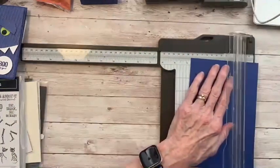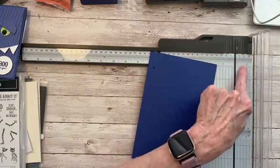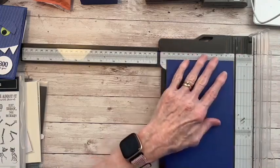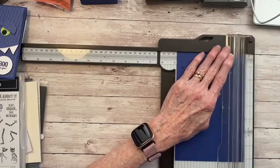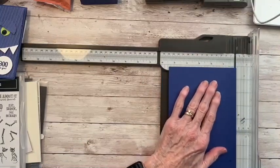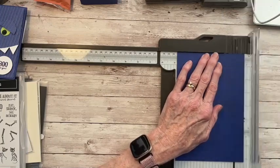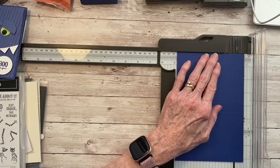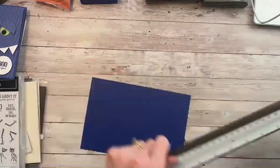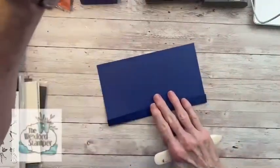Now I'm going to go ahead and turn it on the short side, and we're going to score at 3/4 from both ends. So I'm going to use the scoring measurements on the right side of the channel here and go to 3/4, score. Then I'm going to turn it all the way to the other side so that the short side is at the top, and do 3/4 again. Let me check that real quick, make sure I'm getting it at the right spot. Yep, 3/4. So 3/4 from both sides. Okay, very good. That's all our scoring for this. I'm going to go ahead and grab my bone folder.